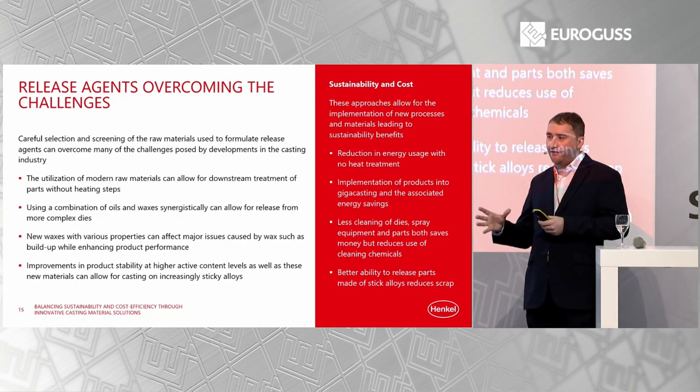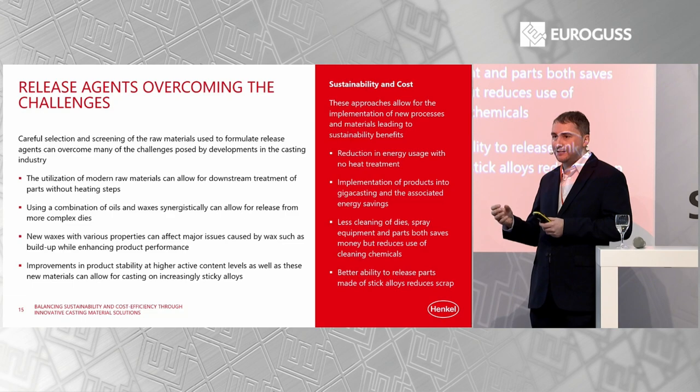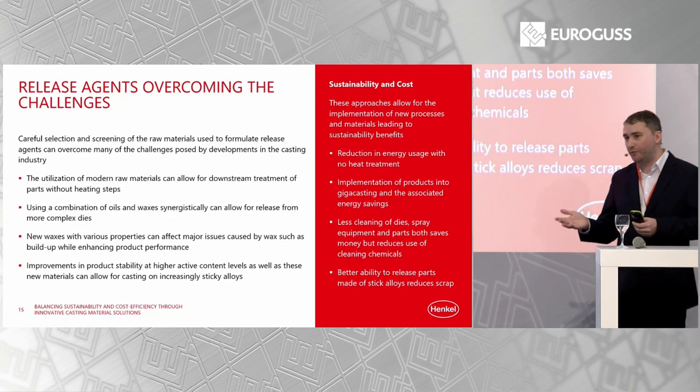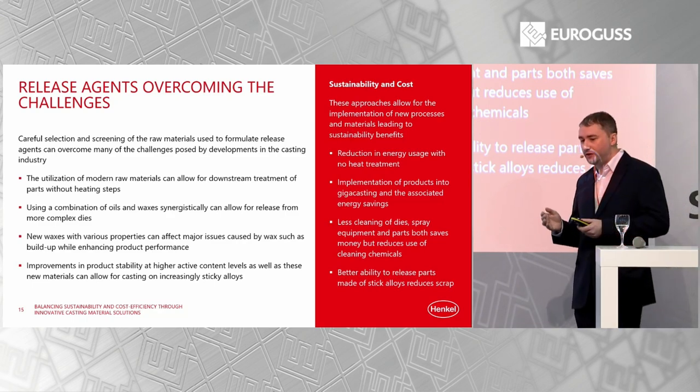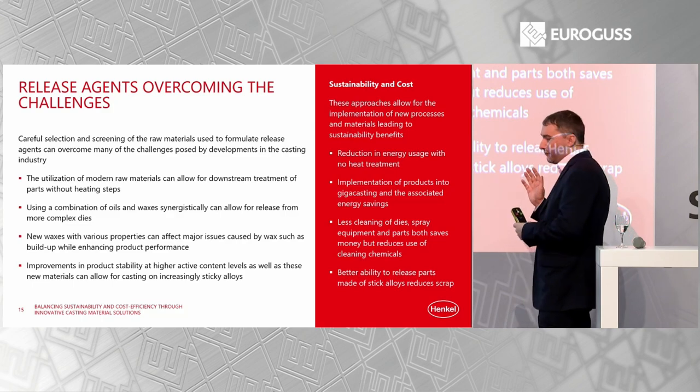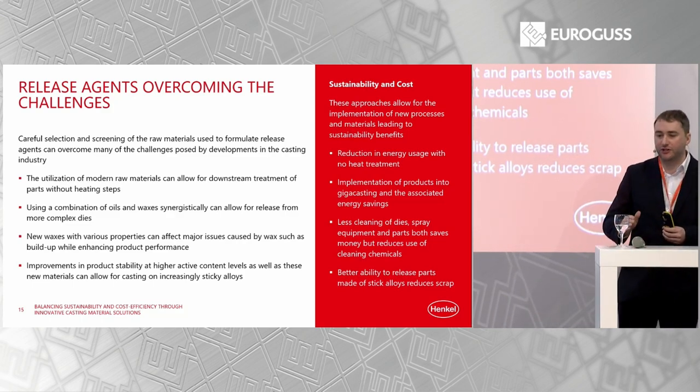The more things you have in a product, the more chances there are that something will interact with something else and kill your product before it's even out of the can, and we need to think about this. But in terms of overcoming these challenges, they give clear benefits to both sustainability and cost.